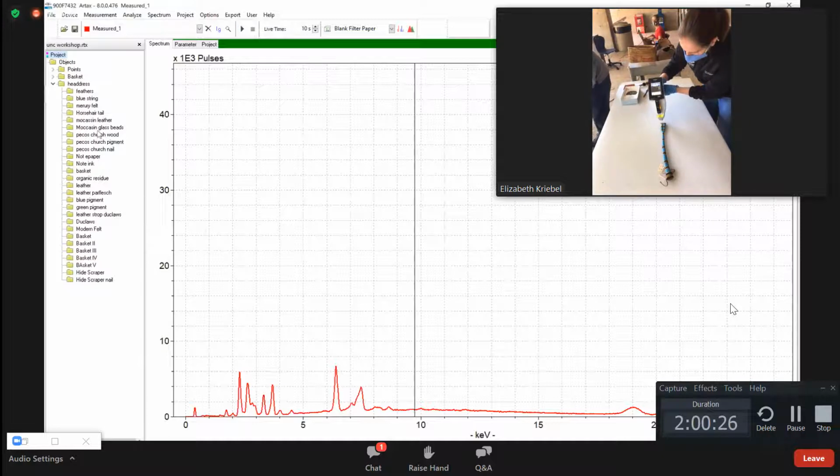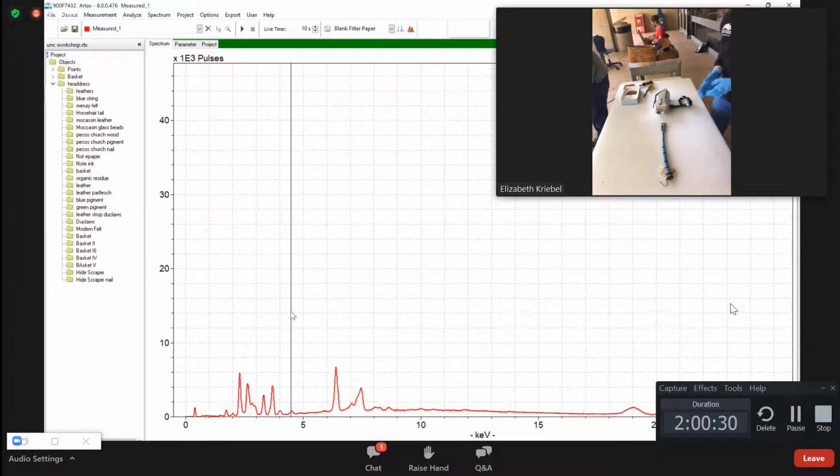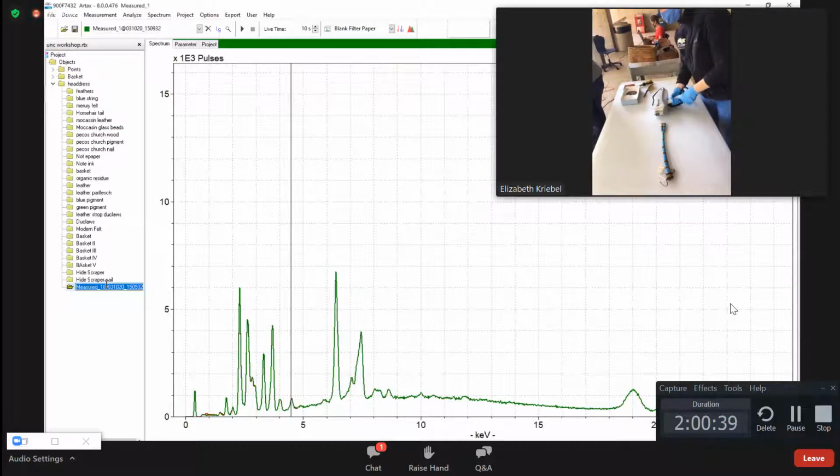Good, got it. This is definitely an animal product, a lot of sulfur. But other than that, no evidence of any kind of toxins. I'm going to call this awl leather. So I'm saving this data very haphazardly, separate from the numbers, if you guys ever need to go back to it.